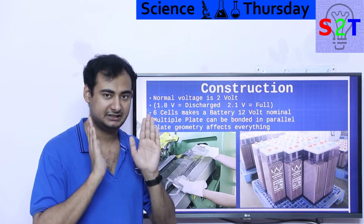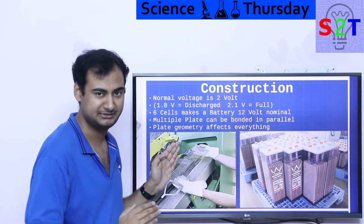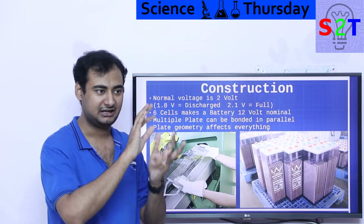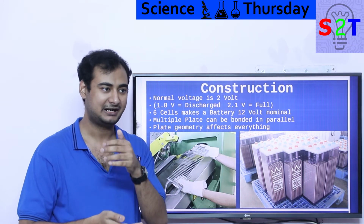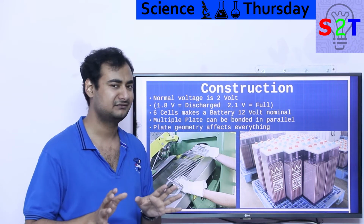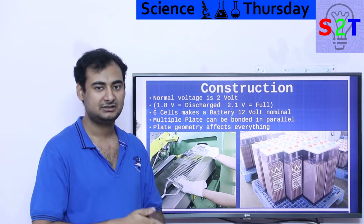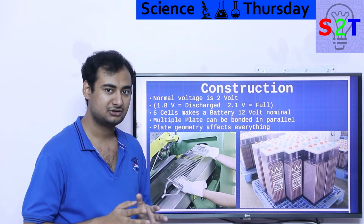So everything in a lead acid battery is directly proportional to the geometry. It's no longer like, if I have this chemistry, if I add this to lithium, like a lithium titanate battery or lithium iron phosphate battery, it does not have something that complicated. It's very simple. The geometry is king here. You make the geometry better, you get an awesome output. You do not make a good geometry, you die.